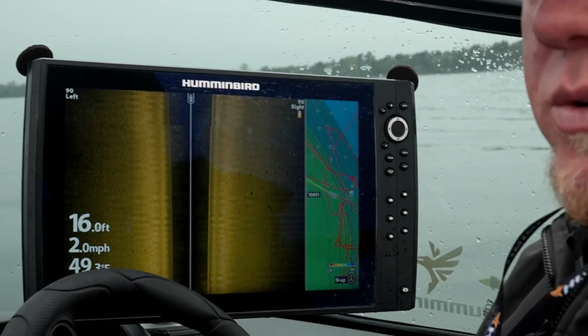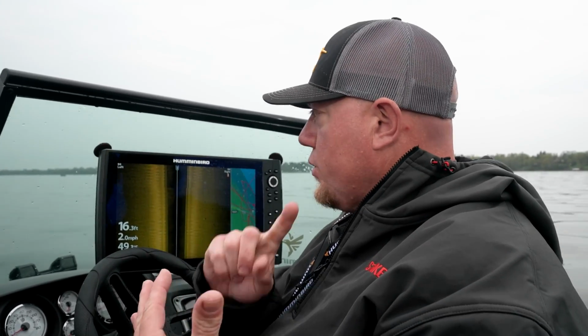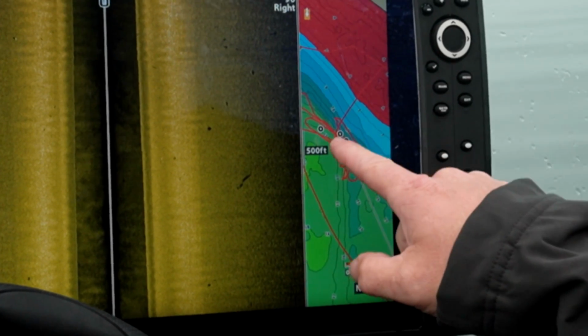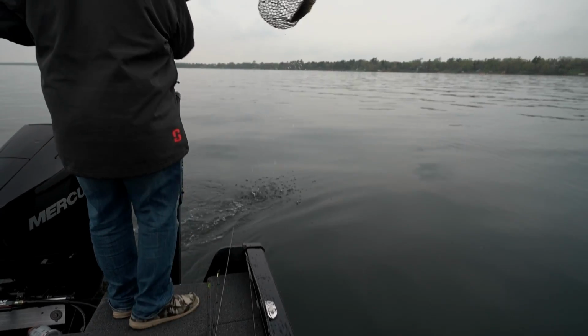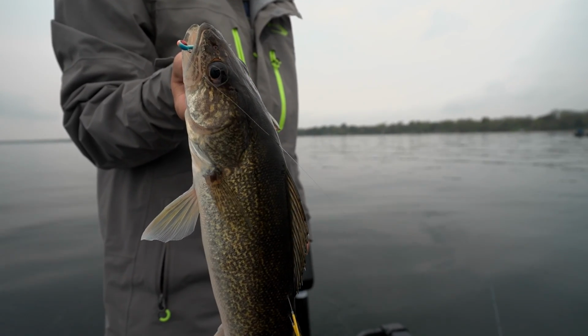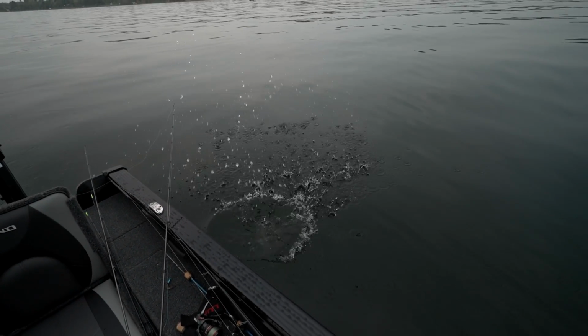So a lot of times when I'm doing the 1-2 punch on side imaging, I will go down the break or whatever the piece of structure is, and I'll pepper it with 6, 8, 10 waypoints, and I'll mark the biggest schools on that break, and then I'll just connect the dots. I call it connecting the dots. You either troll through them with jigs, pitch jigs, whatever you want to do, but at least you have an idea of where the fish are so that you can be ready when you get to them.